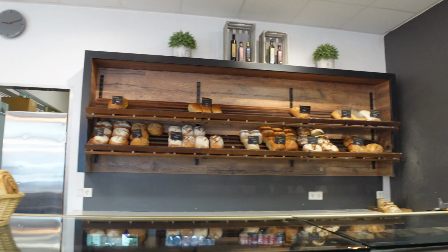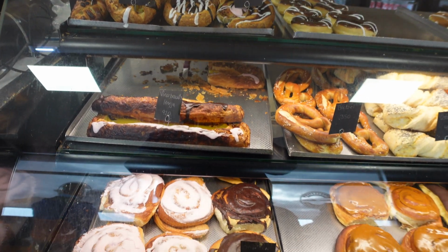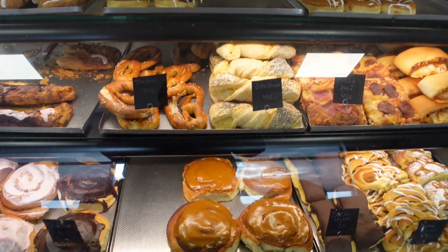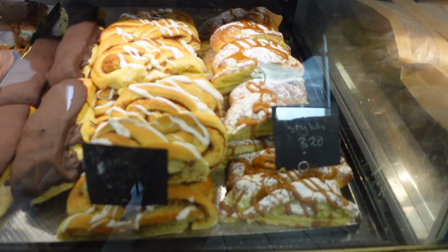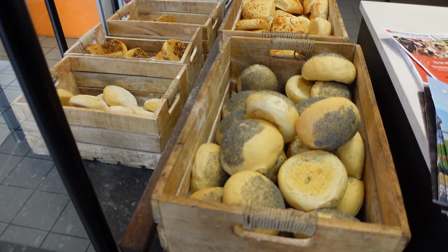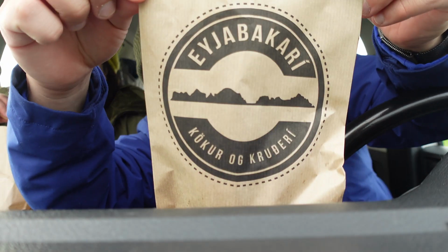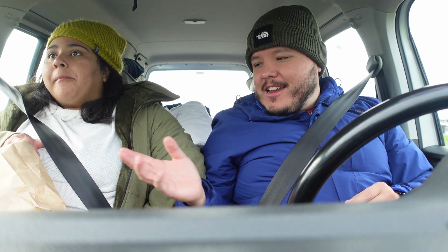Iceland is known for their pastries. Their bread is so good. Here's the name of the bakery. Let's see if you get it. Eyjabakari. All right, so of course Karina's already eating before we were gonna review the bakery here.